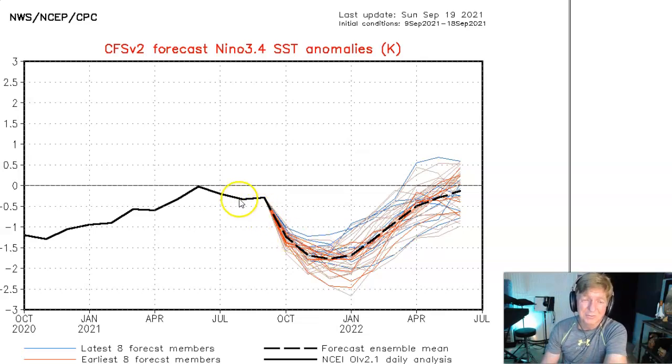Seems hard to believe, and you notice this model thought that this progression would start back in like August, and it hasn't. And what happens is this keeps getting deeper and this keeps pushing off this way. Just doesn't seem particularly realistic. We're not saying it's going to happen. But this is also like the raw data.